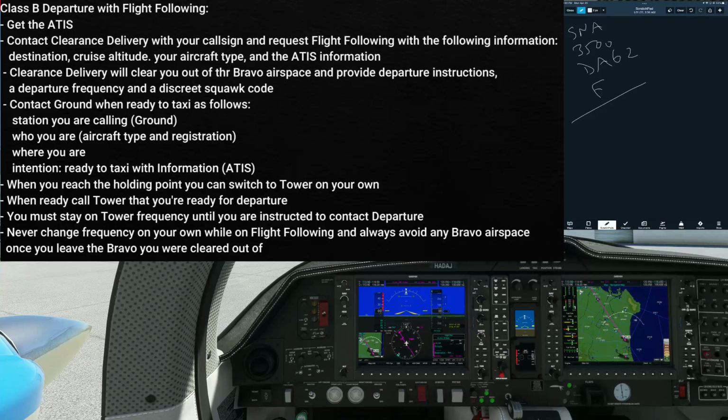Hotel Alpha Delta Alpha Juliet, LA clearance, cleared out of LA Bravo airspace. On departure, fly runway heading until the shoreline and make left crosswind departure to exit Bravo airspace. Maintain VFR at or below 2,500 until advised. Departure frequency 134.9 and squawk 1375.